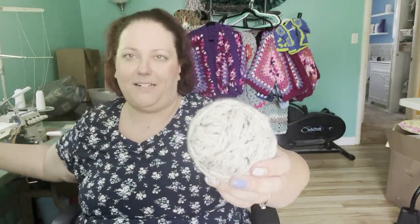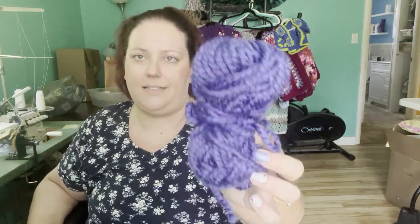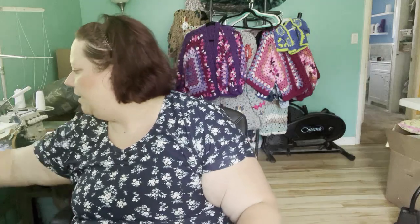None of them are the same color. I kind of wish they were. This one is a bit lighter in color, also like the tweed look. So that is 4 so far. And none of these are full skeins, but that's okay. This is the same as the first one I showed you. The blue. Or no, this one's a bit lighter in color. I'm not going to reach for it.